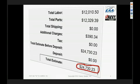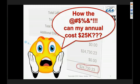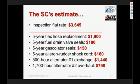In fact, he was staggered, he was panicked, and the next thing he did was send me an email. You can imagine what his reaction would have been. So I had him send me the estimate, and I started going through it in detail. This was a very long estimate. As I said, there were 89 items on the discrepancy list, and let me just very quickly run through them for you. I won't spend a lot of time on this, just to give you an idea, because a $25,000 estimate for an annual inspection is pretty mind-boggling.